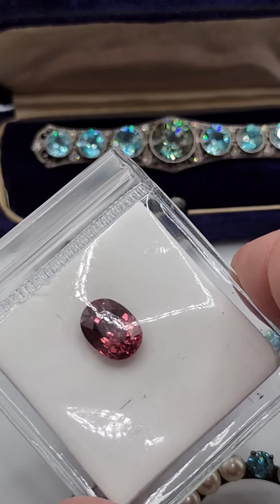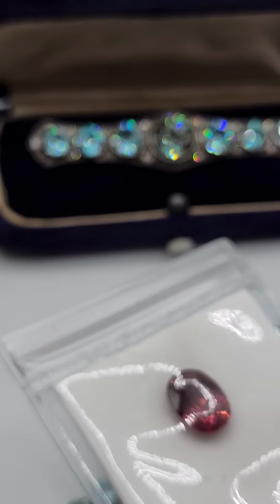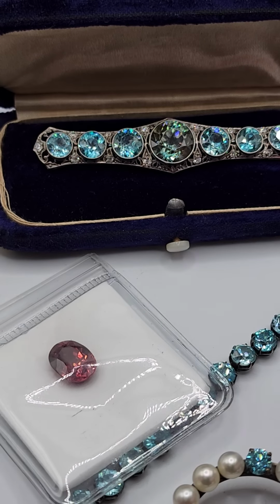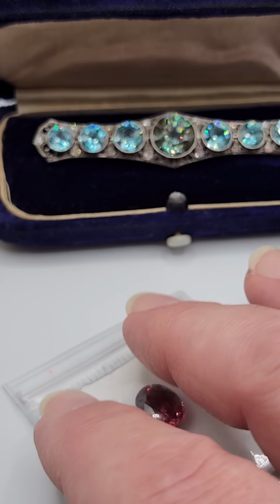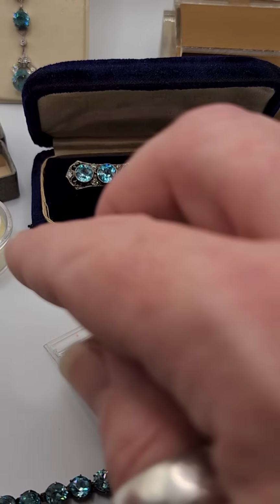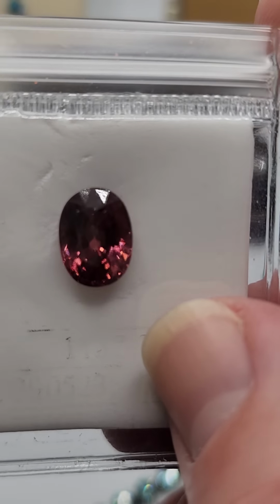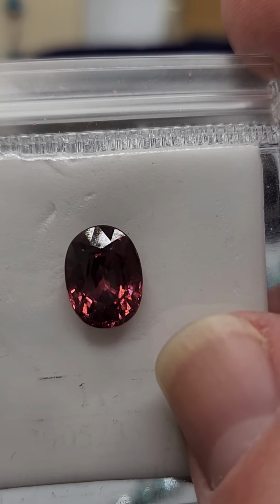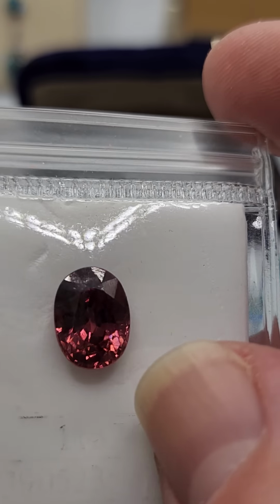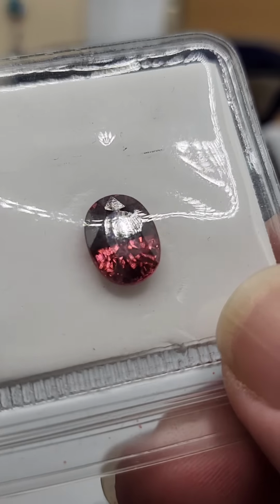The reason I show you that is I bought a parcel of gemstones from a pawn shop, and I was a frequent flyer at pawn shops. Let me scoot these out of the way for you, and let me back out a little bit. There we go. And then this one, oh, I bought that out of a parcel. I lost track there for a second. I bought this out of a parcel from a pawn shop, and I think I paid $65 for the whole vial of stones, and I think they thought this was a synthetic or possibly a pink tourmaline.